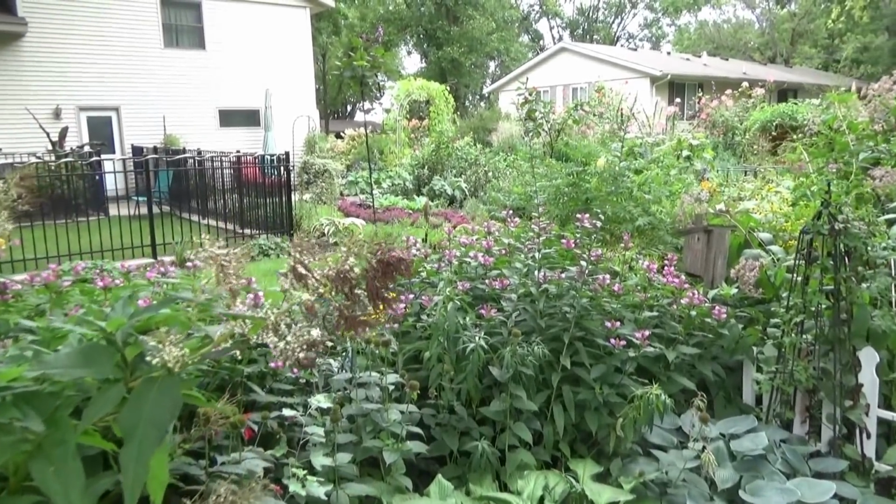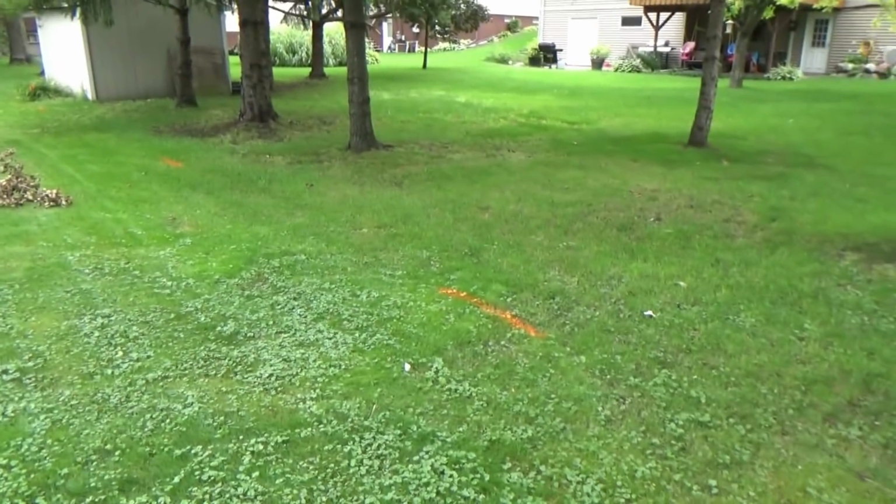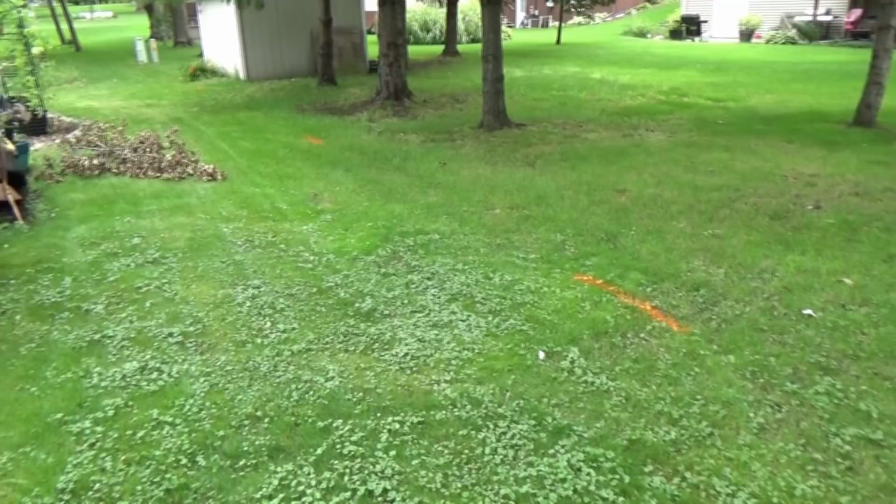I just noticed that I have these orange marks in my lawn. I'm wondering when they did that. Had to have been today because I mowed yesterday and they were not there.